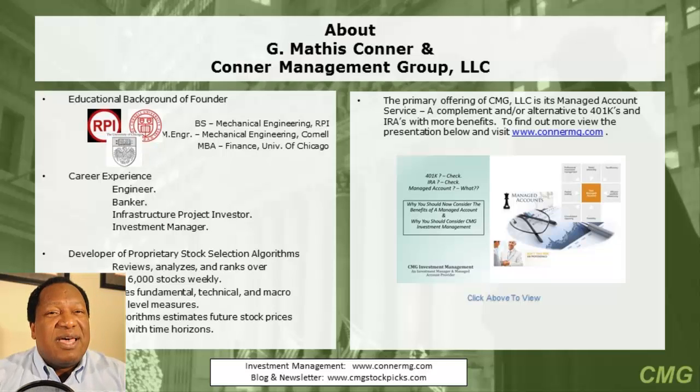I was just convinced that with my mathematics and computer background, coupled with all these financing deals, of which I became very good in with accounting and finance, I thought that I could at least find one way of consistently finding stock opportunities. So it was the development of these proprietary algorithms and me having some success with them that led me to the development of Conner Management Group and the development of all these videos and podcasts you've been seeing and hearing. And I am pretty happy with these algorithms.